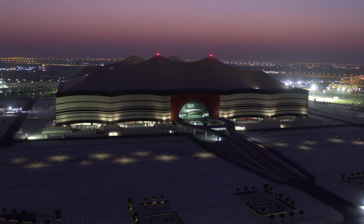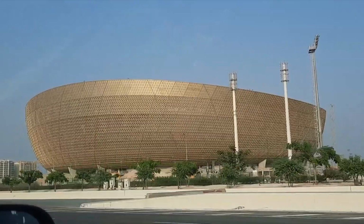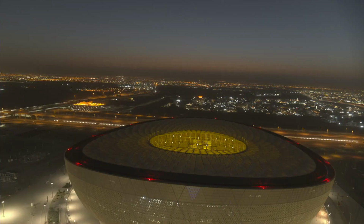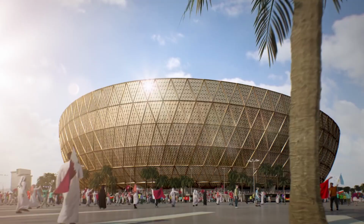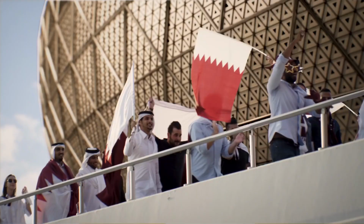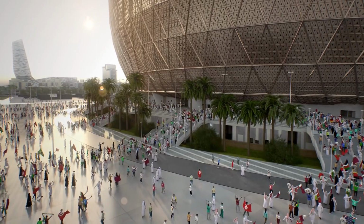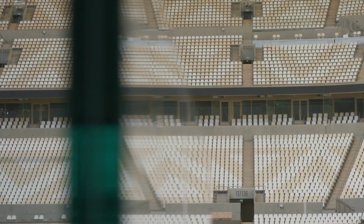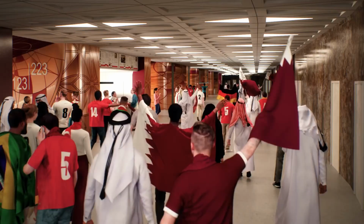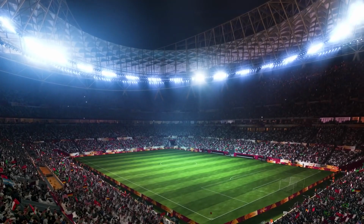Now nestled in the newly constructed city of Lusail, the Lusail Stadium is where it all ends, with the finals being played here. The Lusail Stadium, with a capacity of 80,000, is Qatar's biggest tournament venue and will host the final, along with matches during every stage of Qatar 2022.